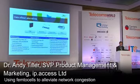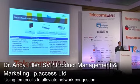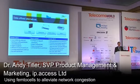But there is, of course, another way to solve the problem. There's a couple of other ways. To some extent, you can scale down the macro network and provide in-building coverage through that. You can go a certain way with that. But the main alternative is, of course, Wi-Fi. Wi-Fi is equally good as femtocells in offloading the macro network and offloading the core network. And smartphones, which are causing much of the problem, along with laptops, all have Wi-Fi embedded today.